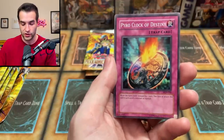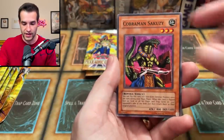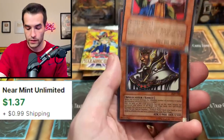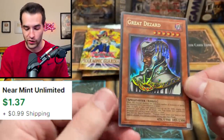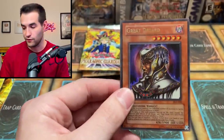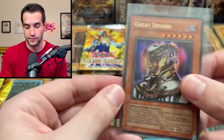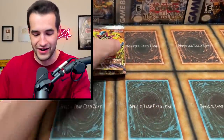Pyro Clock of Destiny. If you're trying to run them out with Final Countdown, you need this card. Cobra Man Sakuzi, we're going to go with that. And, oh, an Ultra Rare. Great Dazzler. Unfortunately, not the ultra rare we're looking for, but it is the Great Dazzler, which you guys have heard this nickname many a time if you've watched old Simply Unlucky, but we're not saying it anymore because, you know. All right, let's keep going.